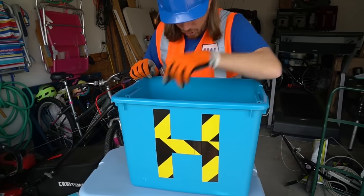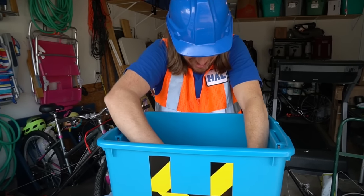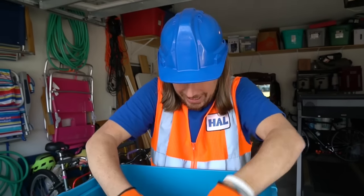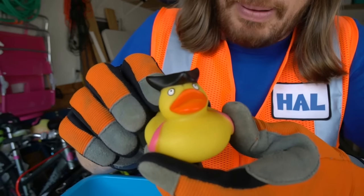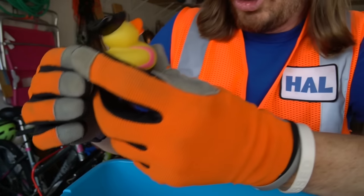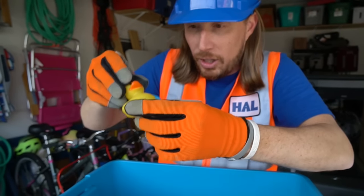Oh, that's cool, I like that. Oh, look at this. These are cool. Look, the little rubber duckies. We got all kinds in here. Oh, look, that one is like a pirate. It's got its little pirate hat on. Oh, are you looking for some treasure? Oh, that's great. Oh, here's one.